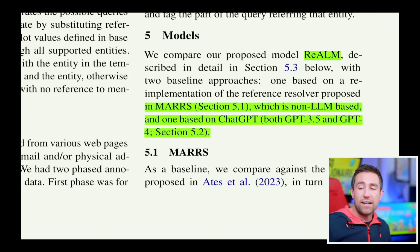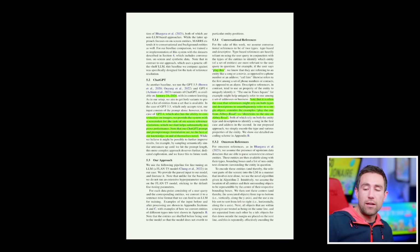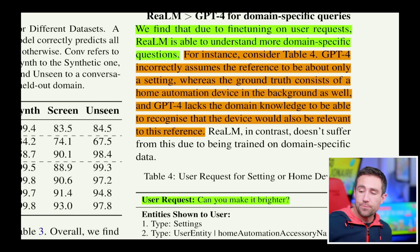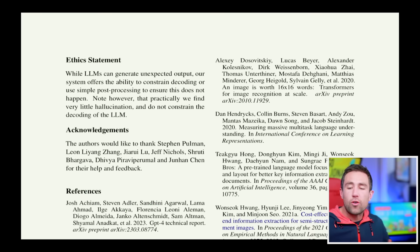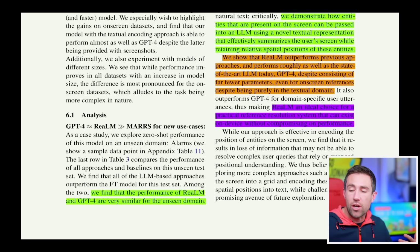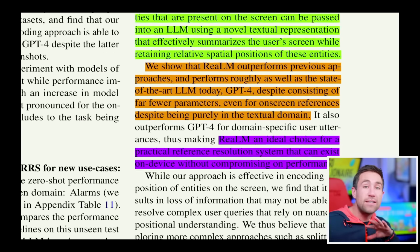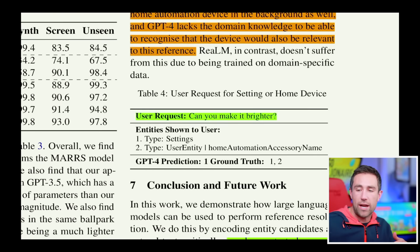Now, that's despite the fact that when they compare ReALM to GPT, they actually think they are better and more efficient than GPT at performing a lot of tasks. Look, for example, GPT-4 incorrectly assumes the reference to be only about a setting, whereas the ground truth consists of a home automation device in the background as well, right? This further understanding of what is actually going on. This is where they say, we find the performance of ReALM and GPT are similar for an unseen domain that is just text-based, right?